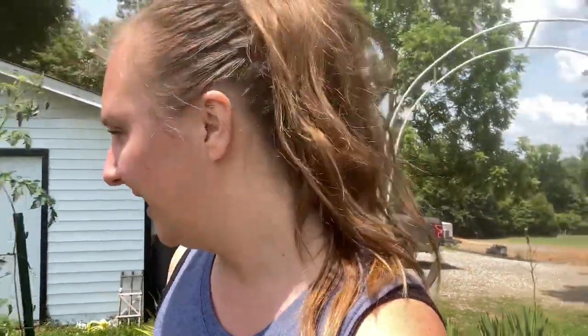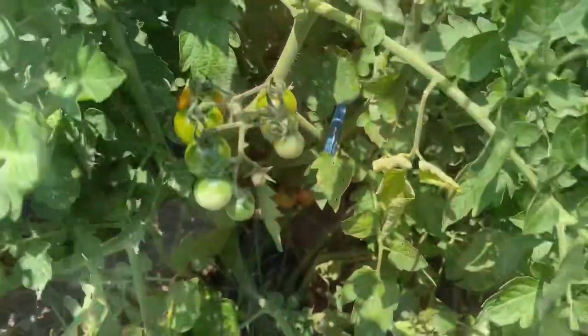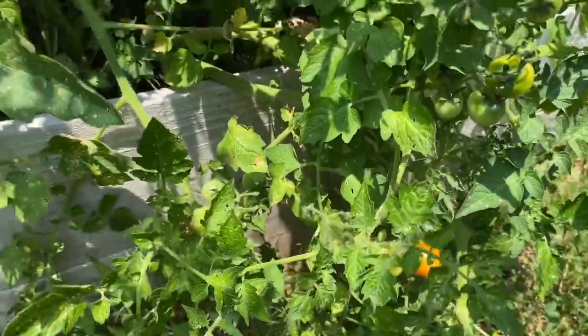Before we go down to do that, I want to take a look at my garden. You know I can't resist. I got to see what's happening in here. Everything looks pretty thirsty. It has been hot here with no rain. Ooh, look at all these cherry tomatoes starting to turn.